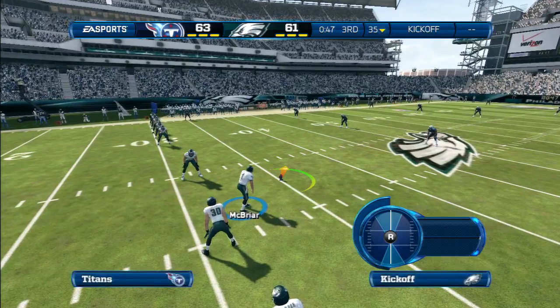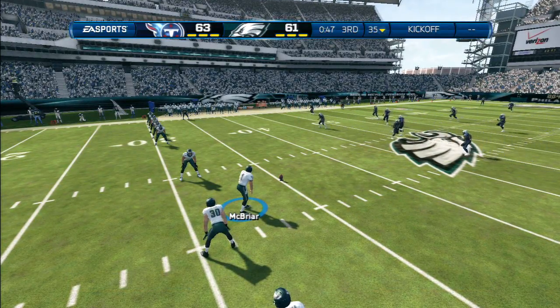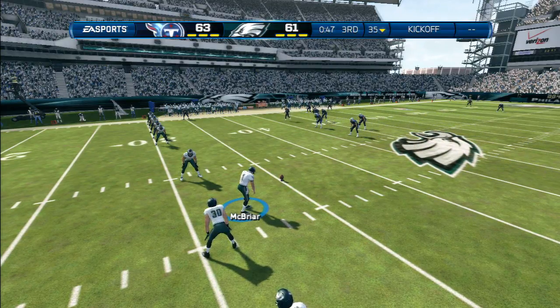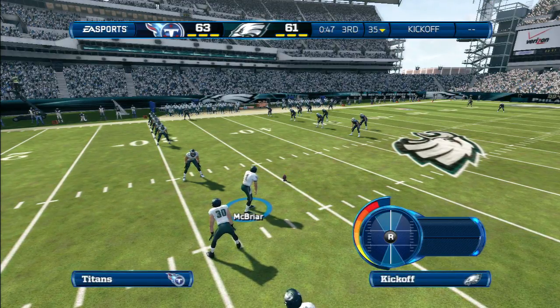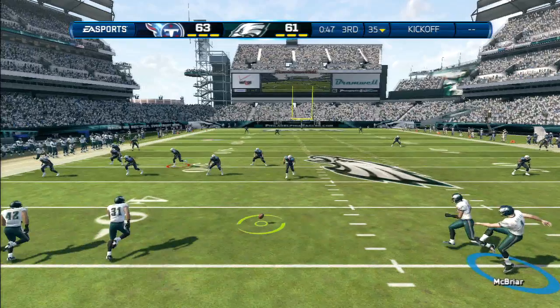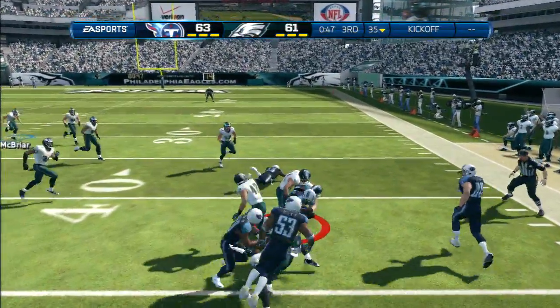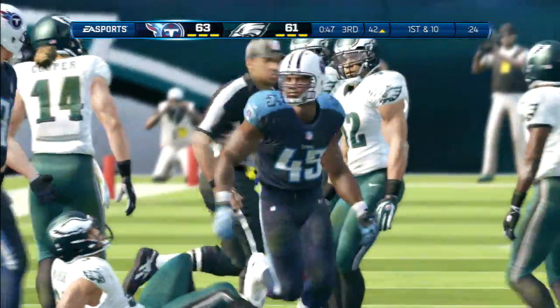They're lining up here for the onside kick. Looks like the receiving team has recovered.